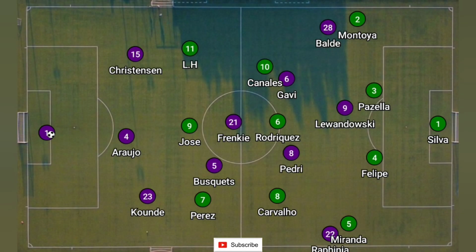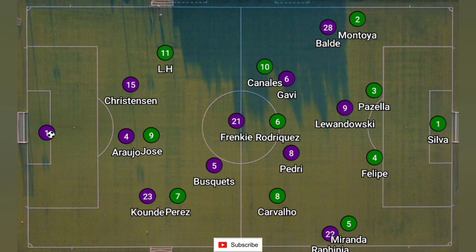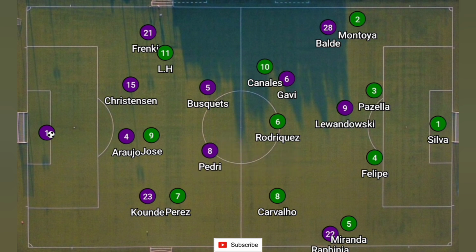Betis tried to alter the pressing game by having a front three, now a 4-3-3 formation, to even out things against Barcelona's back three. But we did see that Frenkie de Jong was the one who was going into the positions next to the centre-backs to create a 4 versus 3 in that region right there. And to make up for the numbers, we did see that Pedri was the one that dropped next to Sergio Busquets in order to help in the build-up phase.